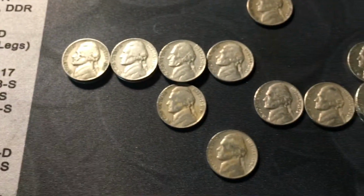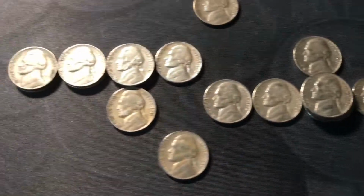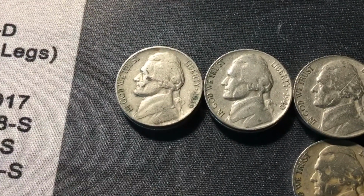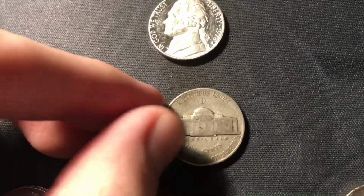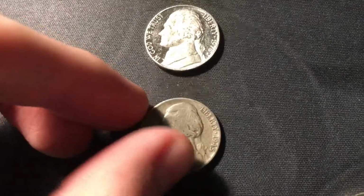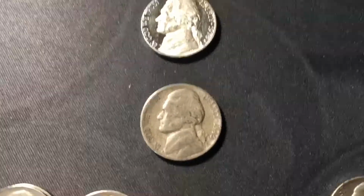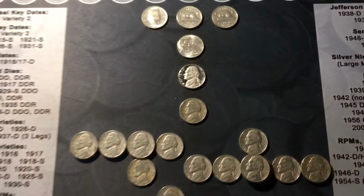Now for the older Jeffersons, we ended up with 19, which is definitely a good amount for one box. No really better dates or anything in here, other than we did get a couple 1939 Phillies, which is definitely great to see. Now for the find of the box, we did get silver. A 1945 Denver, 35% silver war nickel. Always a great box when you can find silver or buffalo. We found silver in this one, which is awesome. And paired with all the other awesome finds we got in the box, this was definitely a really fun nickel box.